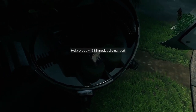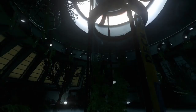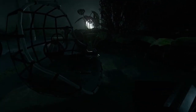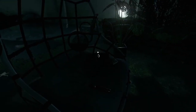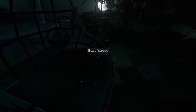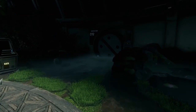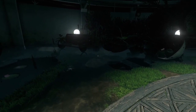Not at all what I expected it to look like. But this is what they were trying. Were they trying to escape with it? Trying to get it to break the glass and escape? There's a maintenance manual, box of screws. It seems to me, I still don't see signs necessarily of a struggle. It's more like things are really run down. That's not a crane, that's a frog.